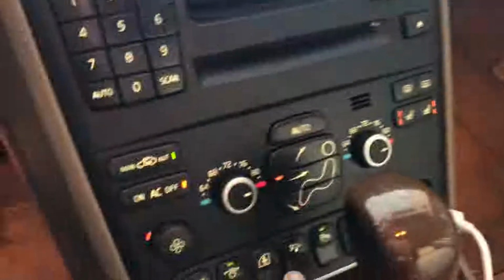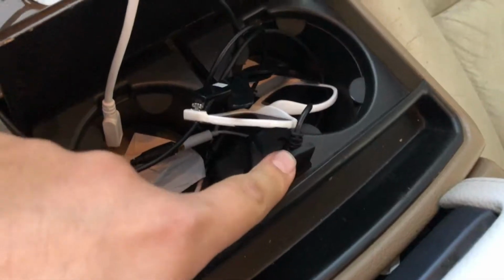And the mirror button, that still works. Everything in here works pretty well, other than this comes off, which sucks, and the aux cord does not work very well. It doesn't work at all. So there's that. Let's move right on over here to the Ram.